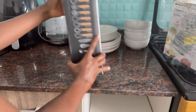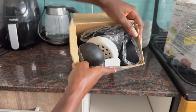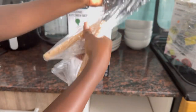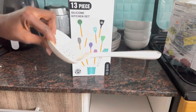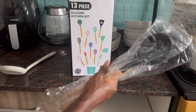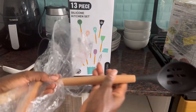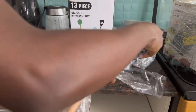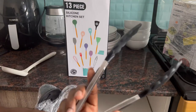Got is this silicone kitchen set. Not going to lie, we've used this one already since we moved here, but it's a set of 13 and it has every type of spoon in it. And this one we just got separately. This one is thrifted and it's really nice, so it did not come with this set. So this is what this set looks like. It's a really nice set, and one thing I love about it is that it has a wooden handle as well. It has different kinds of spoon. It also has an egg whisk, so everything is included inside.